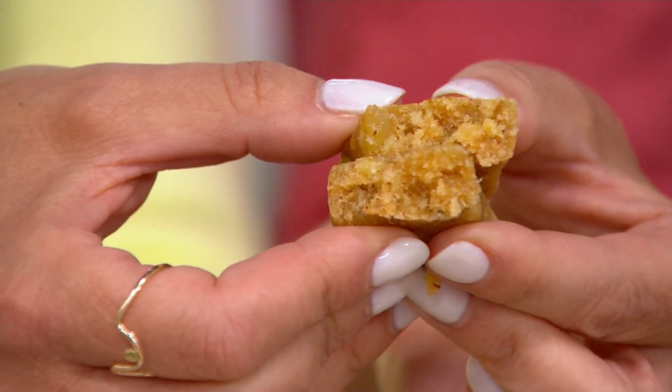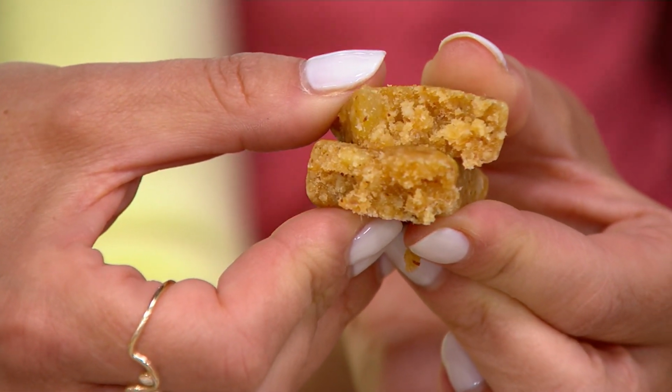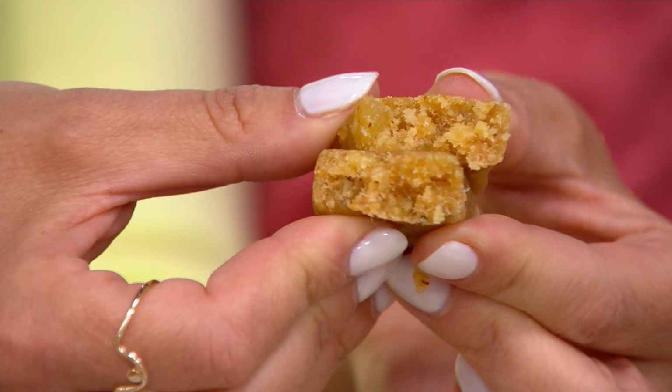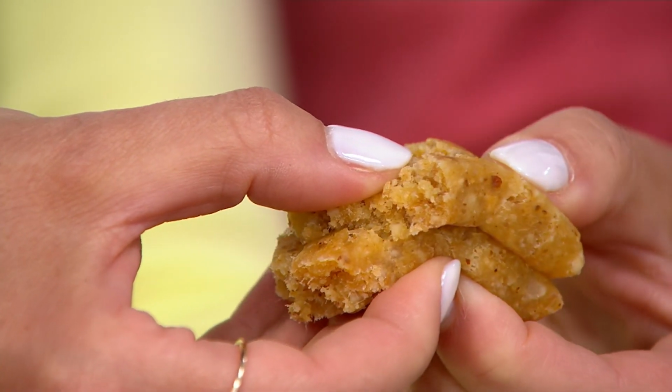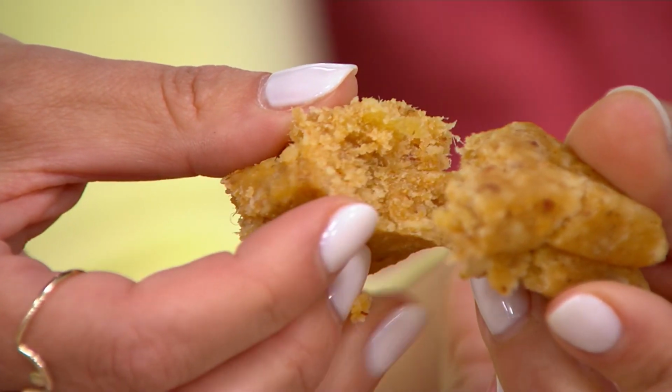Your first meal of the day is the breaking of the fast. So it doesn't matter whether it's in the morning or if you're starting your breaking of the fast in the afternoon. This is a good one to start with. But it's also just good to have on hand. And you get 20 of these.